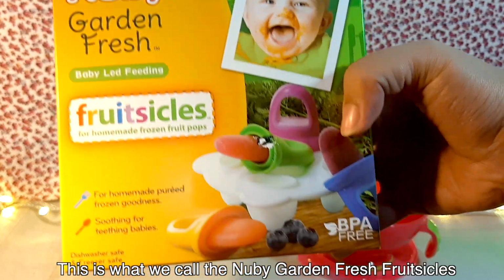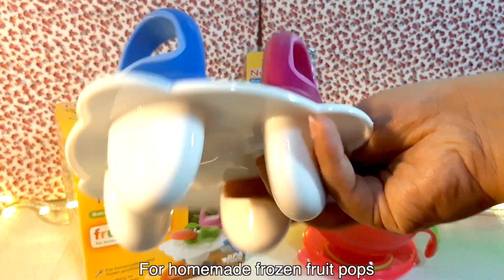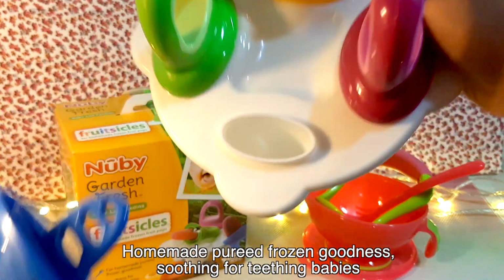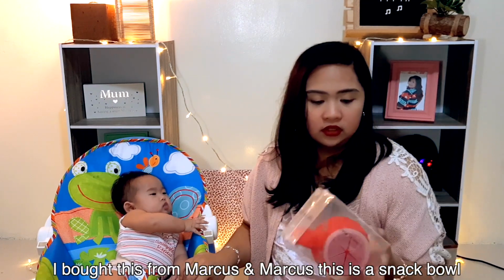This is what they call the Nubi Garden Fresh Fruitsicles for homemade frozen fruit pops. Ayan, for homemade pureed frozen goodness, soothing for eating babies. Yan yung itsura niya sa loob. From 550 to 380 pesos. I bought this from Marcos and Marcos.